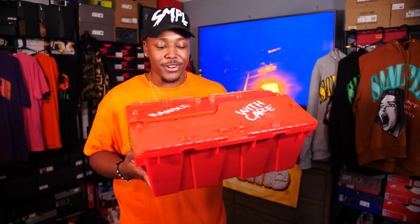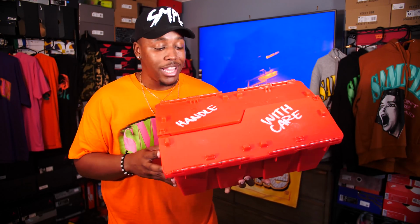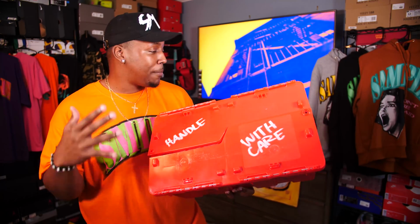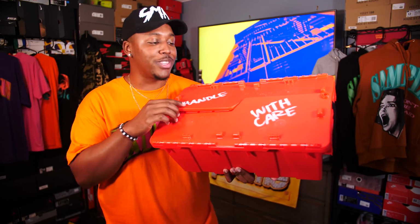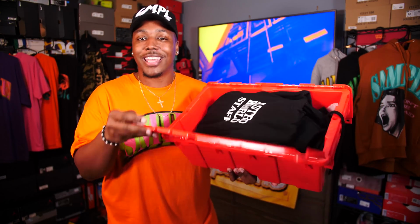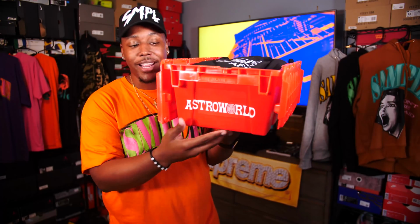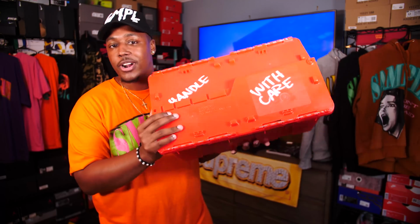And yes, of course, the first thing is the crate. A lot of people were saying, what am I going to do with the crate? And you know what I'm going to do with it? I don't know yet. I'm thinking it could look cool in the background somewhere, but right now, what does the crate do? Oh, well, the crate actually just holds all the extra shit that I bought on TravisScott.com. And there is a fair amount of stuff in here, but yes, that's the crate. It's all over red, and yeah, handle with care on the top. It's just a crate.